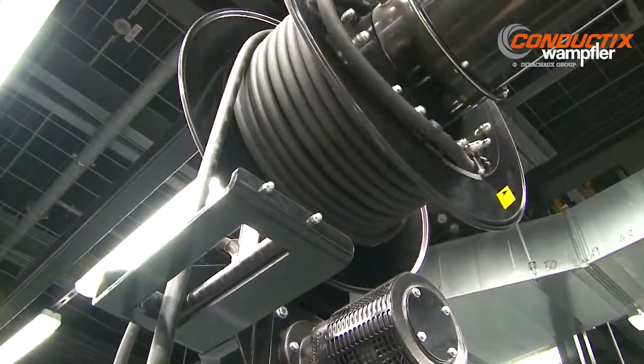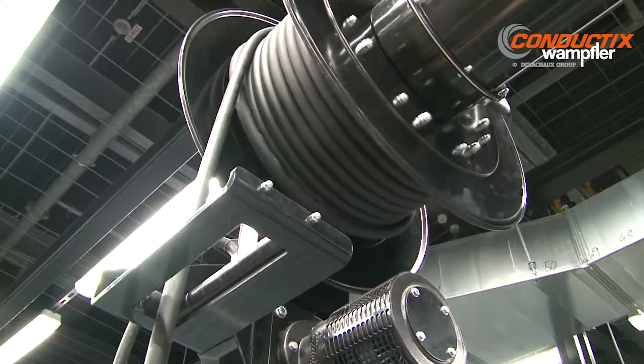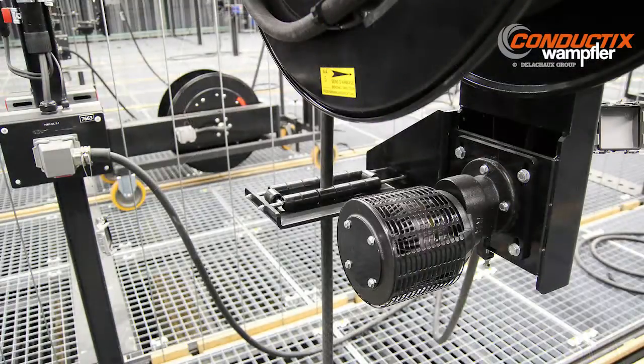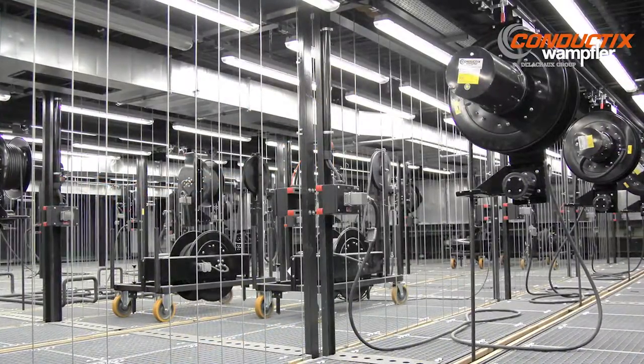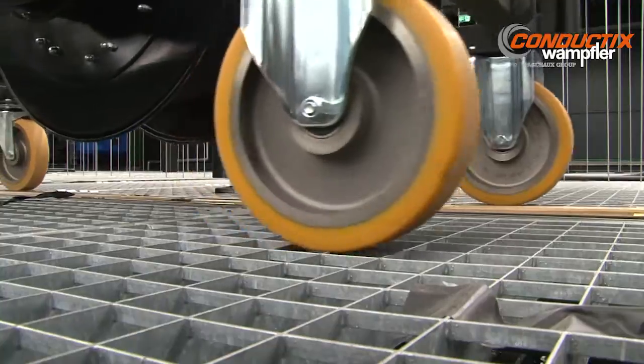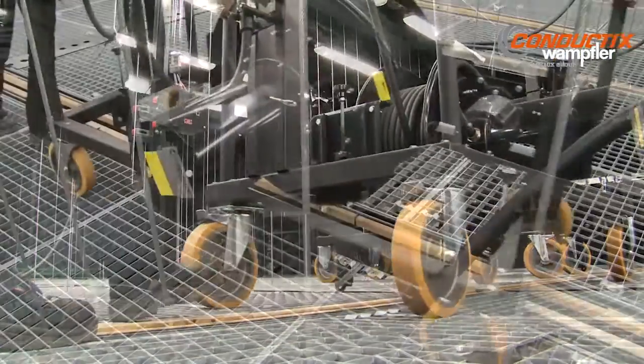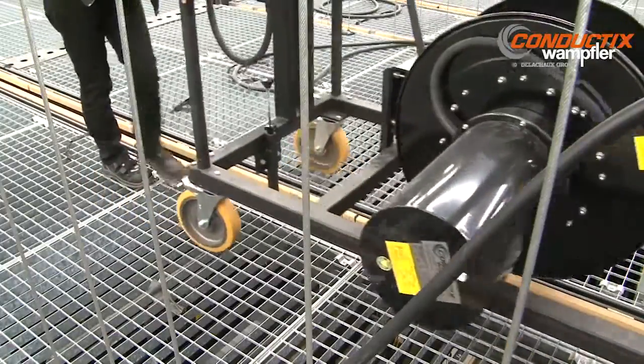With our silent running spring-driven and motor-driven reels, cables no longer need to be managed by hand. In addition to being mounted in fixed positions, our cable reels can also be used in flexible situations to provide support where you need it.